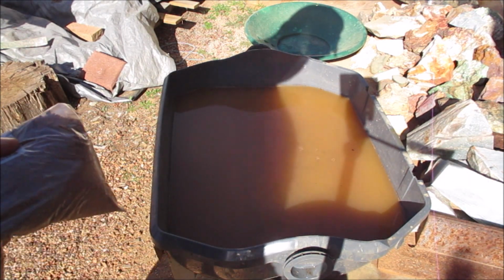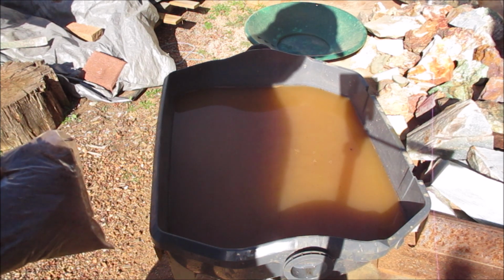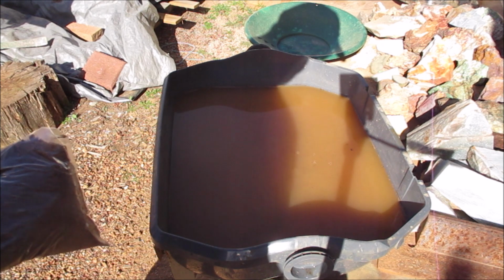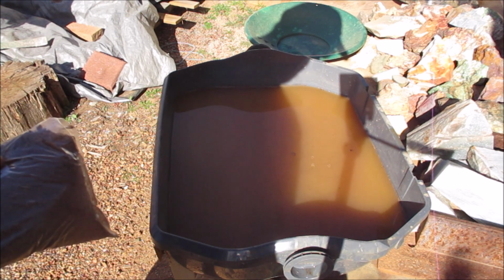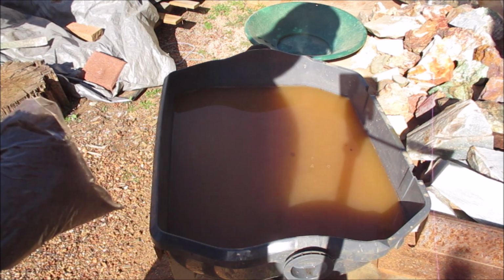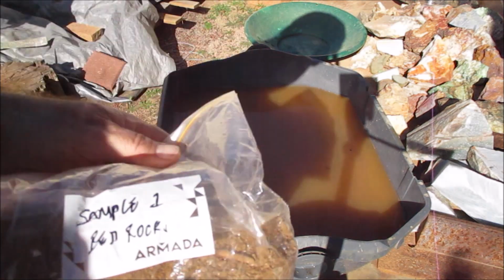That rock that I crushed up and panned out, I just took it up. What was left in there, I saw a few specks of gold, so I took it up to the house and put it under the microscope, and I counted 6 specks of gold. So there is gold in that quartz.